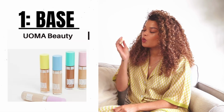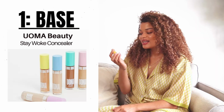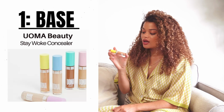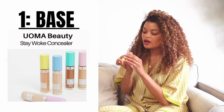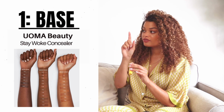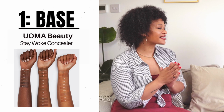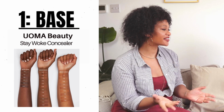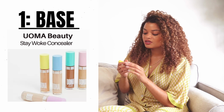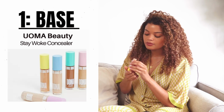This is UOMA. Stay Woke Concealer. I've been using this since they launched Bronze Venus. I love how they have a tier system, so you can have the same shade name, but you have T1, T2, T3, and that's for different undertones. Okay, so they're recognizing that there's undertones. Yes, I feel like that's still a new thing. And I think because it's Black owned and the founder Sharon Chuter is just incredible, she's put great importance on that.